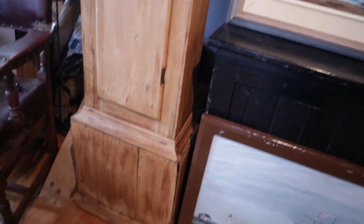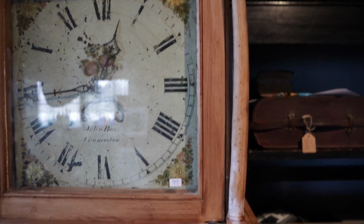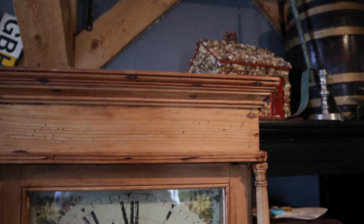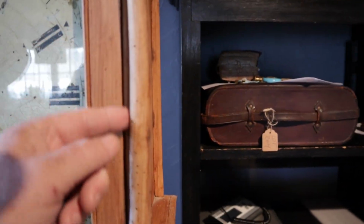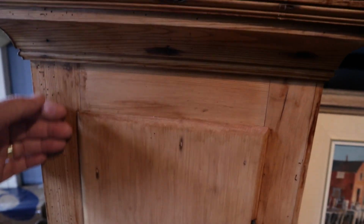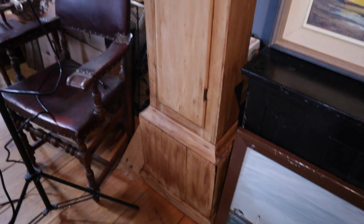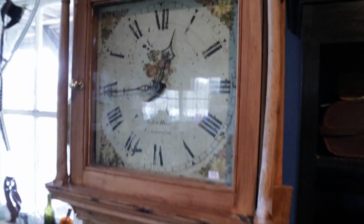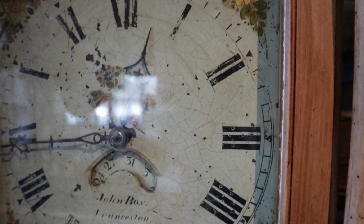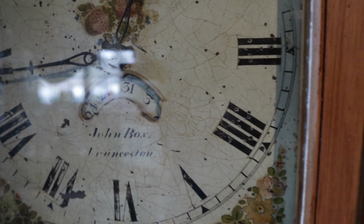And while I'm standing here, I might as well show you this long case clock. John Box. Again, that one window causes me a lot of glare issues. It has had some woodworm, and this is warped. My assumption is that this was originally a veneered case, and this is the pine underneath, but because of that, it gives it a great country look. A really pretty dial. I'm sorry for the glare again. I can't seem to get my arm in front of it to cover it. And it has the date, which is scarce to find on these early ones.